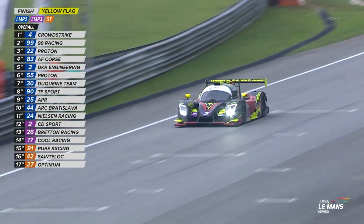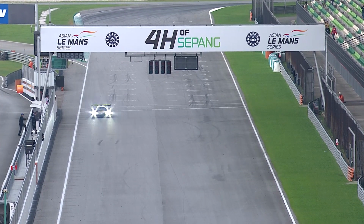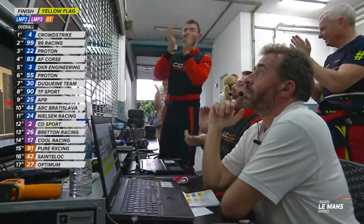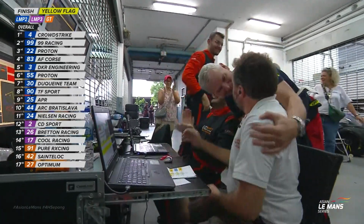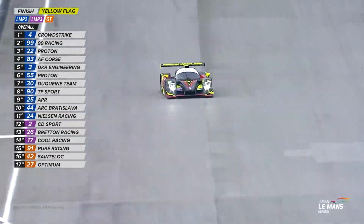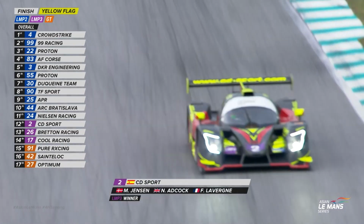Crossing the line to joy from the team and relief from those responsible for strategy. Nick Adcock there congratulating the team's race engineer on a race well called. The LMP3 winners this time out.